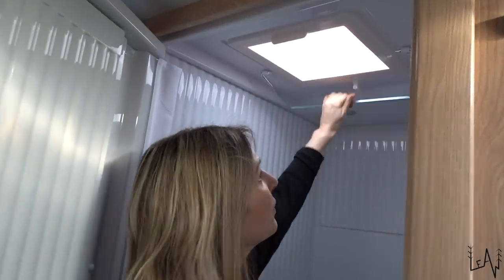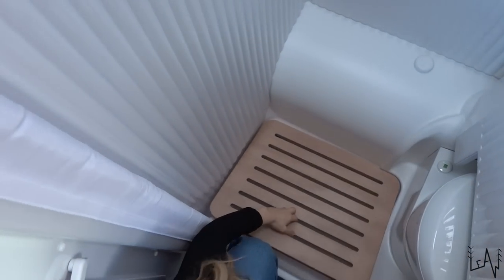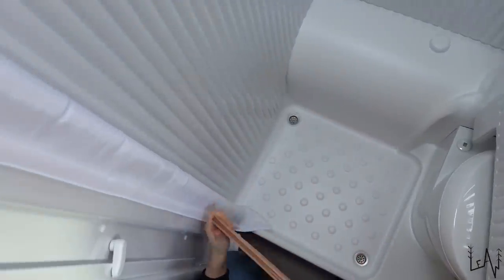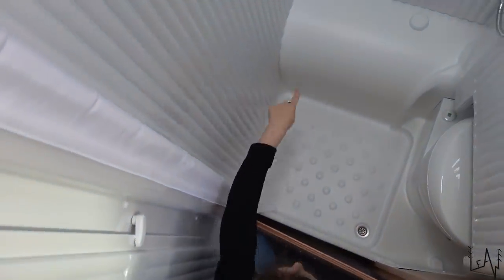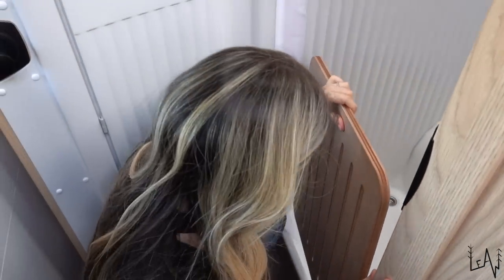And what is also smart, you can hang your clothes here inside the back, and if the van is not perfectly leveled, you have two shower drains in here, one on this side and one on the other side, so the water will be draining perfectly even if you're not in the perfect position.